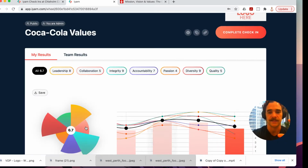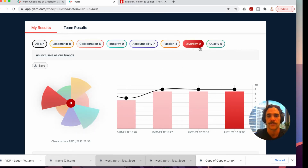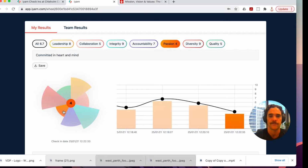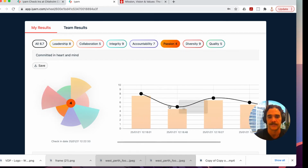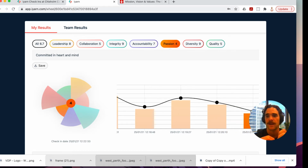The idea is that over here on the left, this wheel is a conversation canvas. And the idea is that the manager can then lean in and see, oh, interesting. So diversity is really strong, but this one here, for passion, something's happened. It started off really high at the beginning of the check-ins, and something's happened here. So maybe this is a valuable conversation for the manager, direct line report to have with that person.